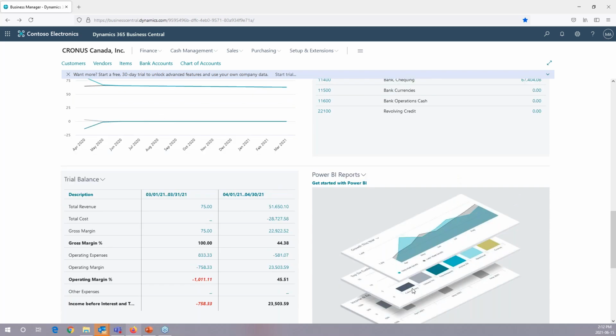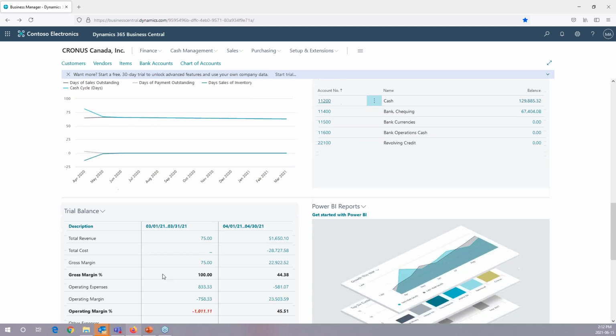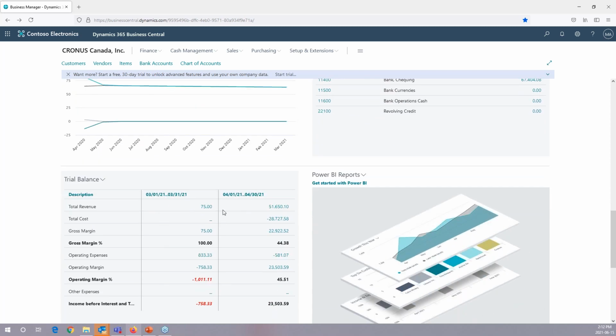As a business manager, I mentioned I have access to the financial information as well. So on my dashboard, I'm seeing information about my favorite accounts, as well as a trial balance, and it is giving me a 1-month variance into that information. So my total revenue, my total expenses, and so on. I can click on the hyperlink, and again, it will show me the details that make up this operating expenses value.